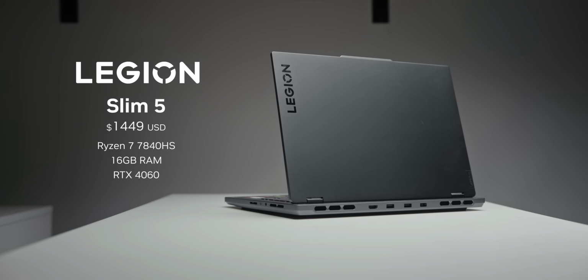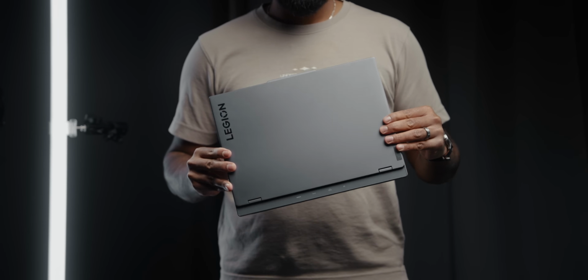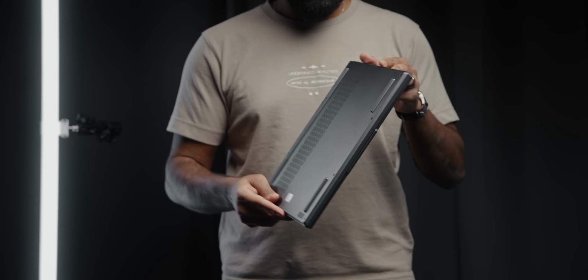I'm going to be completely transparent with you guys. I didn't even know this thing existed until some of you guys pointed it out in the comments, so thank you very much. And it was very hard to source a sample for this roundup, but I'm glad that it's here. Basically, it's a Legion 5 series crammed into a 14-inch chassis.